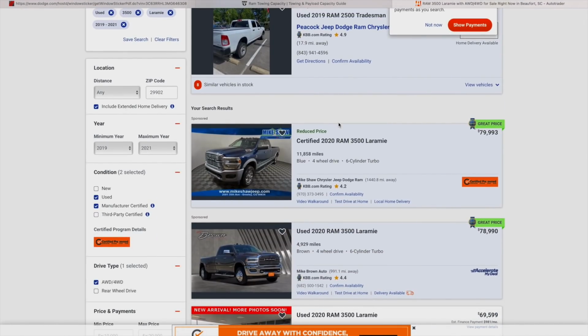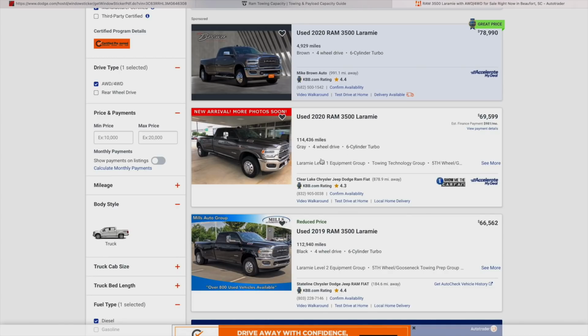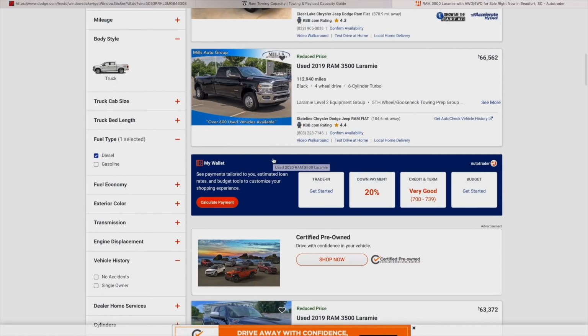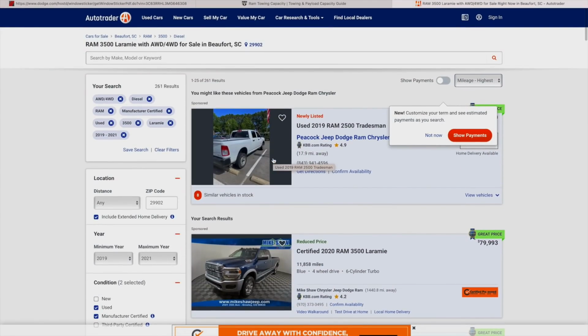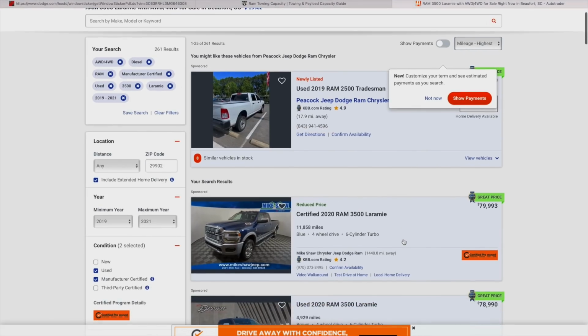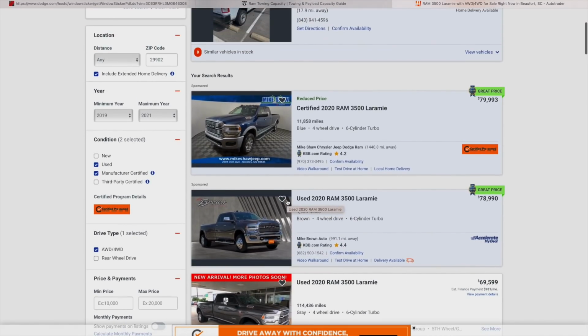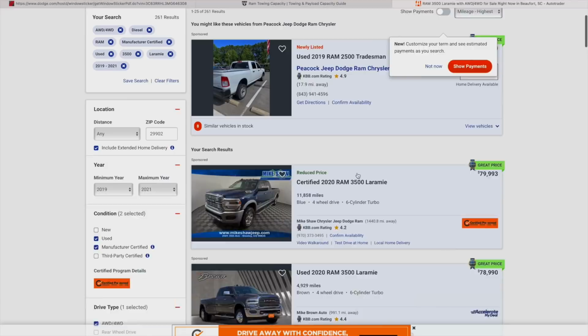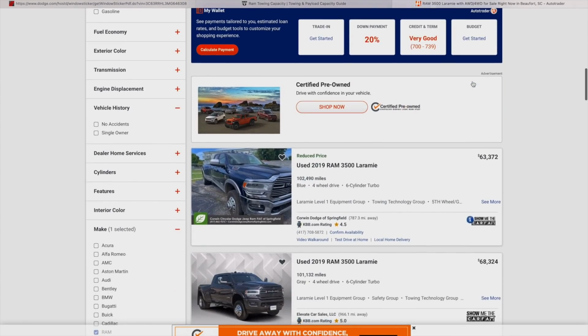As far as miles go, let's see. Yeah, this is the highest mile Ram out there, but they still want $70,000 for it. Let's see if there's any more. Yeah, the miles are going down. That's actually pretty interesting. Normally, when you do any distance, I've seen them up here with 200,000-300,000 miles, even for these model years. I did 2019 and 2020, but not a lot of 2019s on here. I mean, here's one right here, 112,000. They want 67 grand for it, basically.